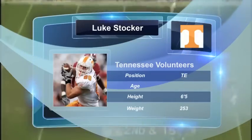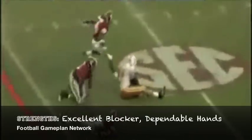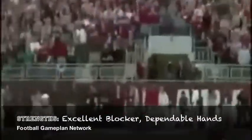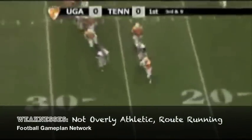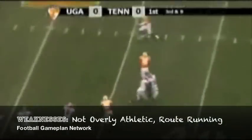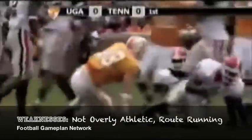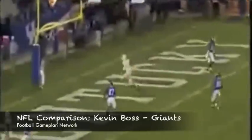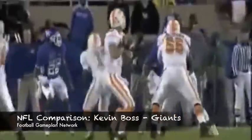Here's quite possibly the best blocking tight end in the draft, Luke Stocker out of Tennessee. Wasn't asked to catch a lot of passes at Tennessee due to some of the quarterback issues that they had, but don't underestimate his ability to catch the football. He does have reliable hands. One thing that's his weakness, he's not overly athletic. He's going to have to get a little bit better in his route running. That's because he wasn't asked to do so much of it at Tennessee, but as far as run blocking is concerned, he's a guy that you want on your team, a guy that's going to make that key block to spring those long runs. Reminds me a lot of Kevin Boss that plays for the New York Giants.